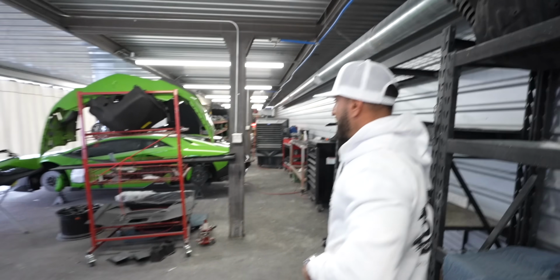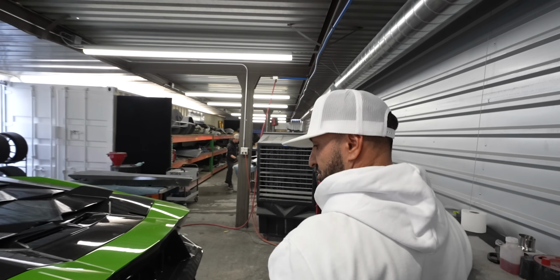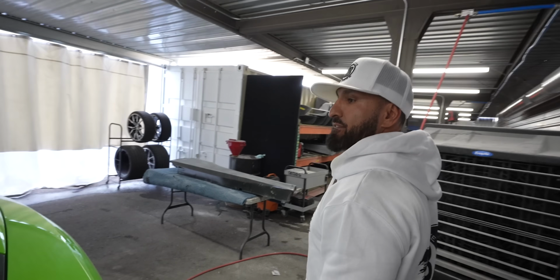Rear diffuser for my car. So this car is going to get that same kit. Exposed carbon fiber Y body, right? And this one just got done. This thing's crazy. Yeah, it's really, really cool.